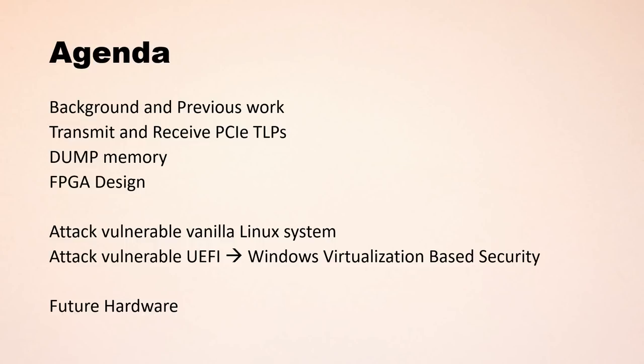Then we'll have a look at the actual FPGA design that I created. After that, we will go into some more advanced DMA attacking. We will attack a vulnerable vanilla Linux system and a vulnerable UEFI. If you manage to get into UEFI, you might also be able to compromise secure boot, and then you can also compromise the not yet booted operating system, such as a Windows 10 system running virtualization-based security. And at the end, we will have a look at some future hardware that I'm really excited about.